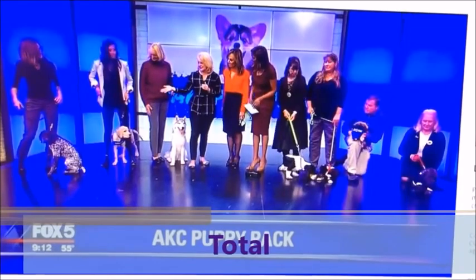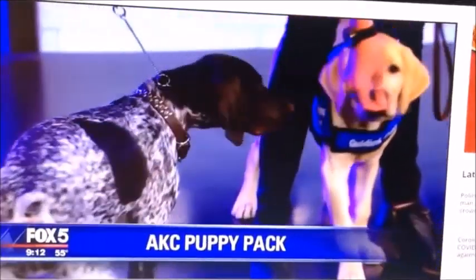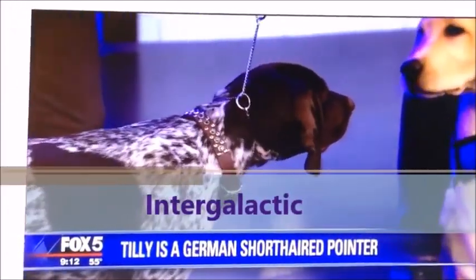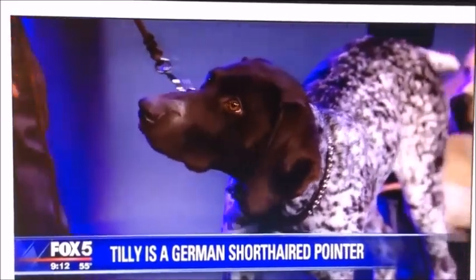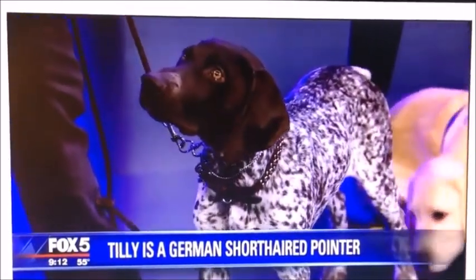Sure. So this is Tilly, and she is a German short-haired pointer, and she is going to be trained to be a detection dog and also compete in AKC's events. Can you turn Tilly toward over there, because Tilly is so pretty. She's beautiful. She's going to compete in some agility and obedience training and just become a wonderful detection dog.